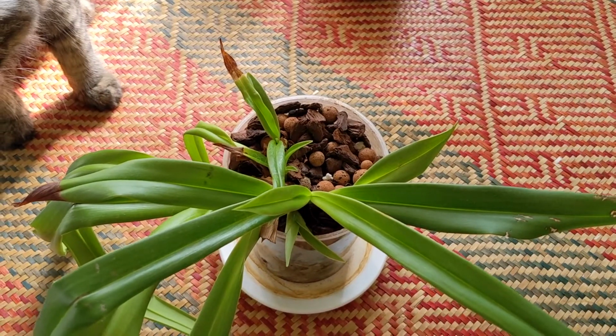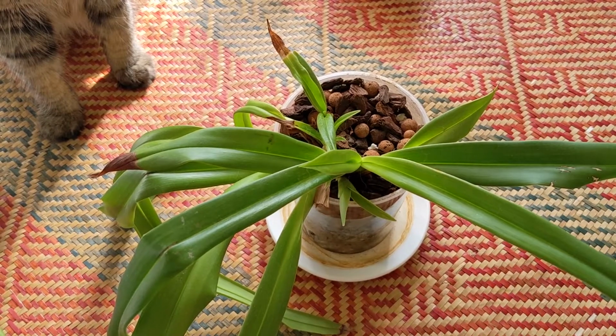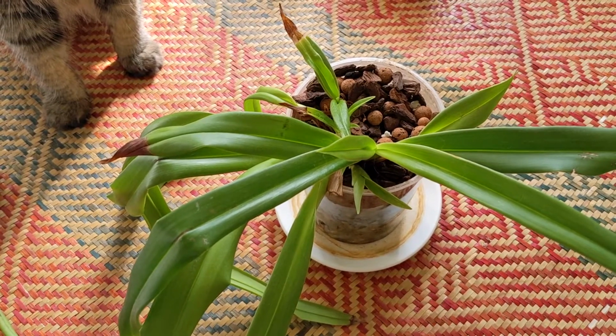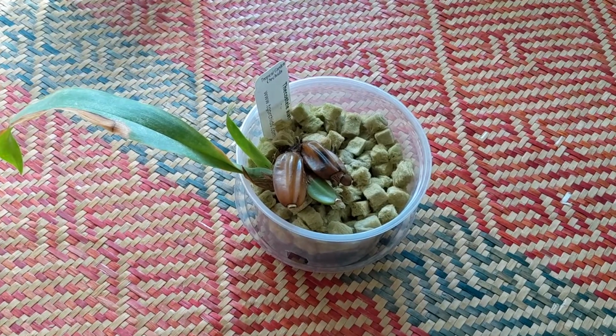I'm not sure if I will get it to bloom this year though. I still do have this separate from the other plants. That's because I don't have much shelf space in my main growing area, so I just leave it in the kitchen. This one is Thecostele alata, and it's been doing pretty bad for me.